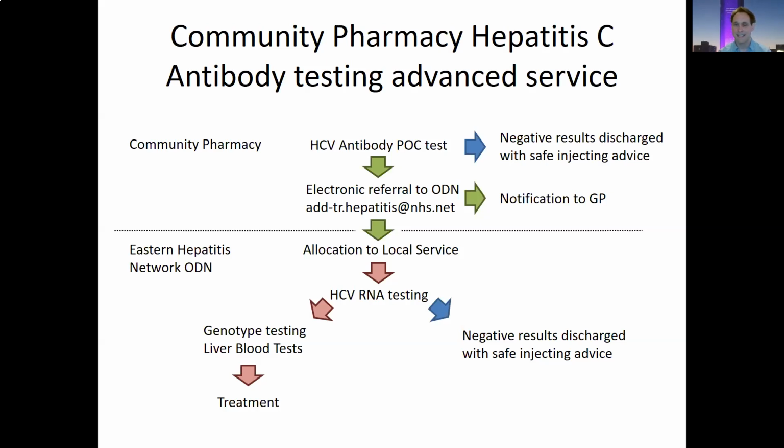I will not be going into details of performing the test, as a good video is available from Matrix Diagnostics, and it's held on the Eastern Liver Network website. If you would like specific face-to-face training from Matrix Diagnostics, please get in touch and we will try to accommodate this.